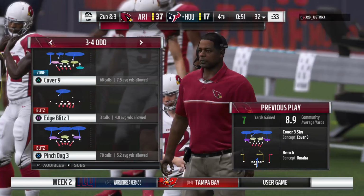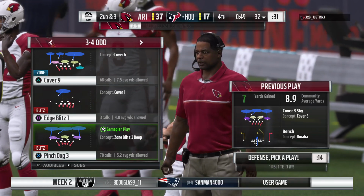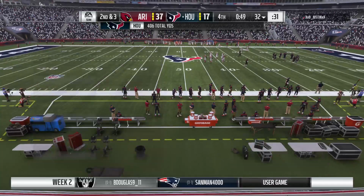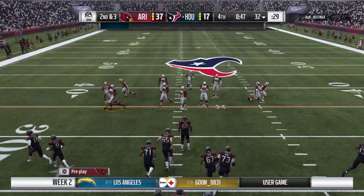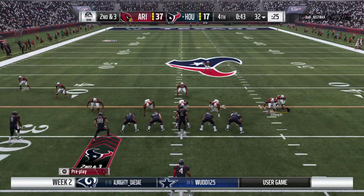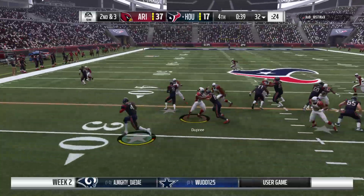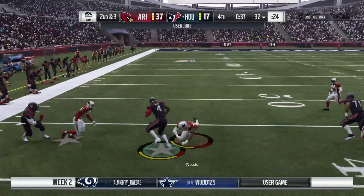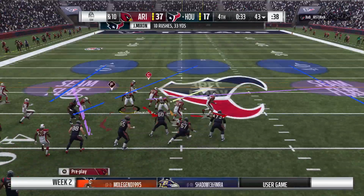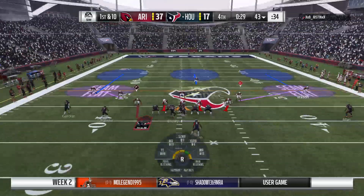Nice work to get 7 out of that, and it's 2nd down. They'll operate from the 32-yard line here, 2nd and 3. Now Joe Mixon. A beautiful fake. And they get him down, but not before he takes it across the 40-yard line. A pickup of 11 and a Texans first down.